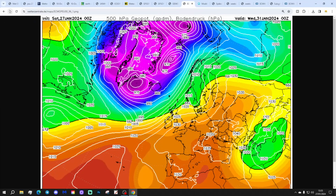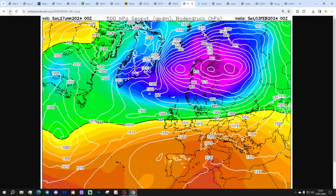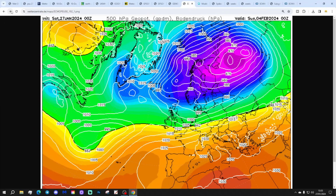Getting rid of that low on Tuesday into Wednesday, Thursday, Friday. It's all flat as a pancake. West-southwesterly winds drawing the air from the Azores. All of that stuff going on through the coming week into the weekend.